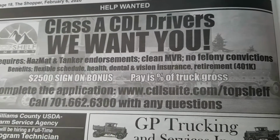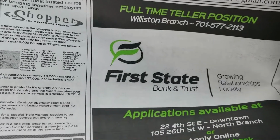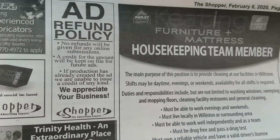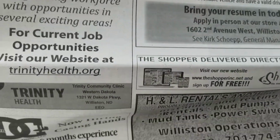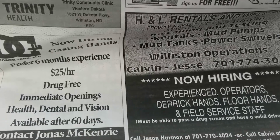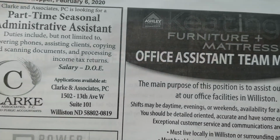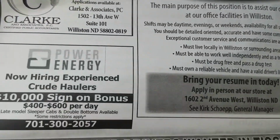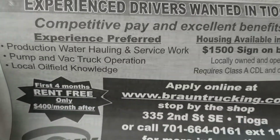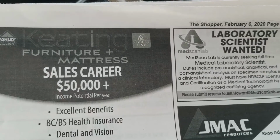This is the help wanted. You can pause this anytime you need to. GP Trucking Services, Williams County, USDA. And you also have your local companies, you know, places like Hardee's is hiring, McDonald's is hiring, all the other jobs and companies that are hiring. You can check those out. Braun is in Tioga. Laboratory scientists wanted, med-scan lab.